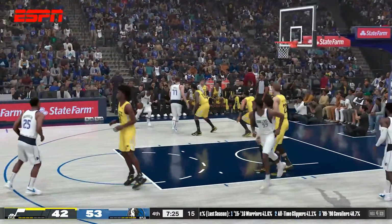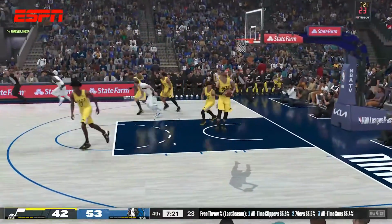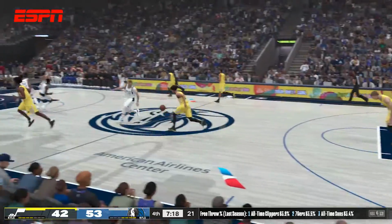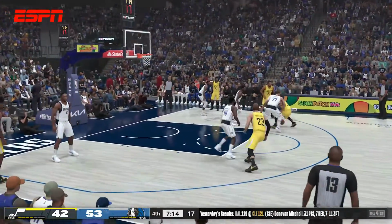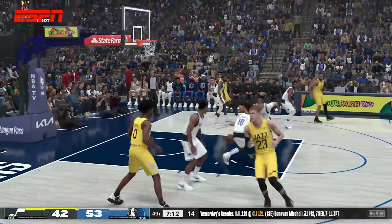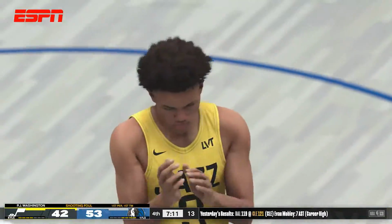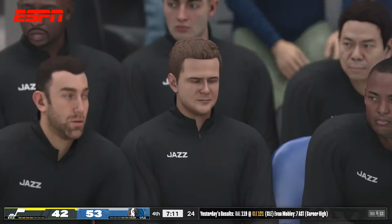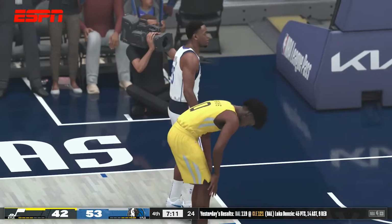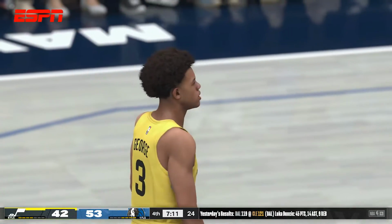Pass to Irving. Rebound, Utah. George outside. From 7 feet away. So it'll be 2 free throws. He was fouled in the act of shooting. P.J. Washington picks one up. And there's no question George can fill it up. For him, it's about focusing on shooting good percentages.